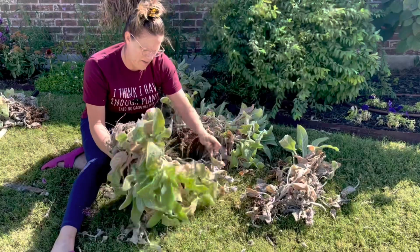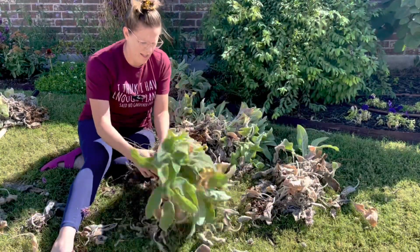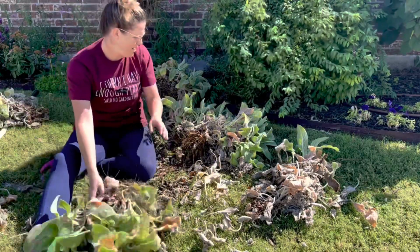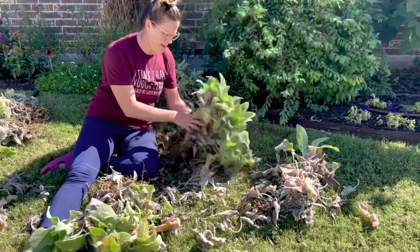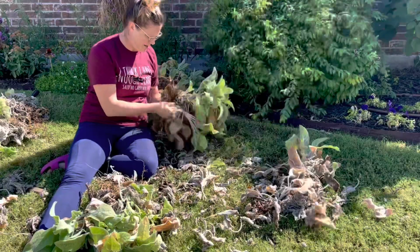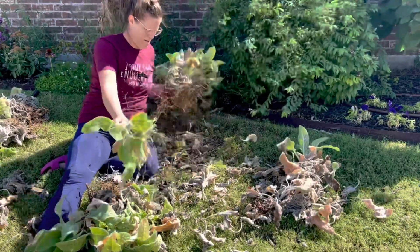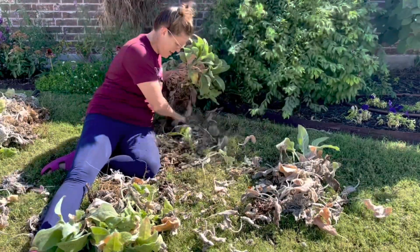Now I feel like I have another good 2 plants. So I kind of feel like I can plant this together as one. And then I've got this guy over here. Okay. So I've got this guy right here. So I think that's what I'm going to go with. So I've got 3 plants that I'm going to work with.